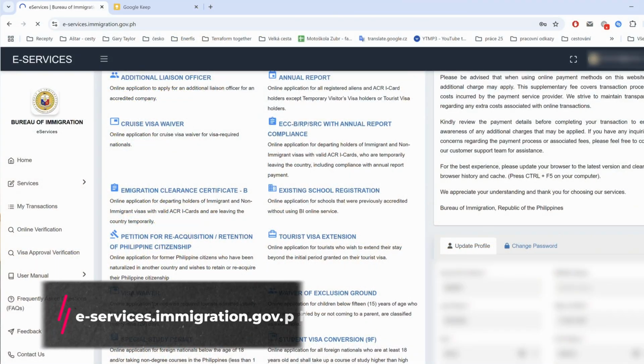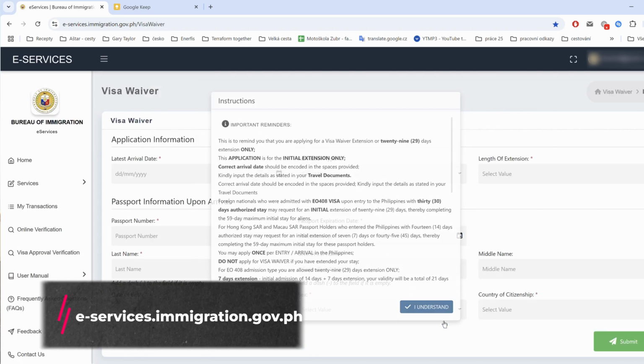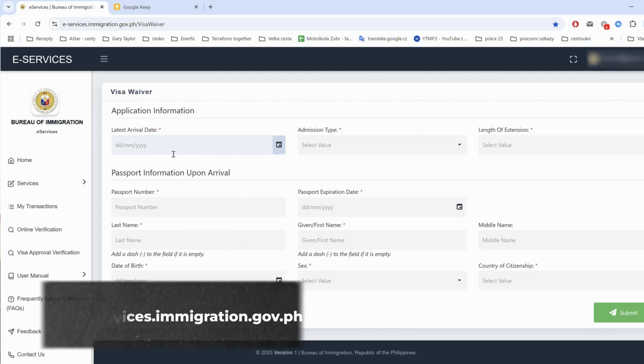Now, if you want to stay longer, the first extension is kind of simple. It's called Visa Waiver, and it can be done online. It can also be done in person, but I don't see much reason to go through the hassle of going to the Bureau of Immigration. It costs 3,030 Philippine pesos, and it's an extension for an additional 29 days. And this step is actually a must if you want to apply for a longer visa later.